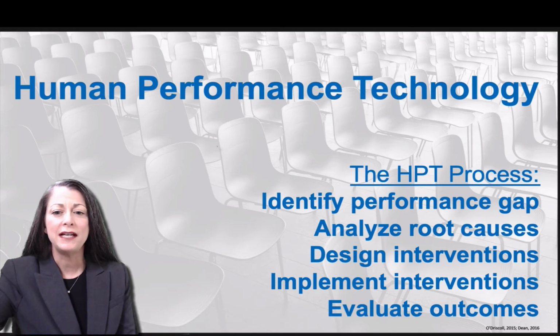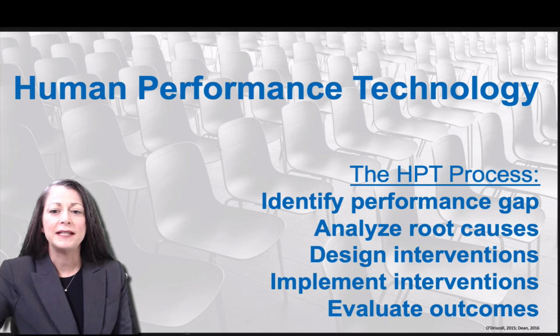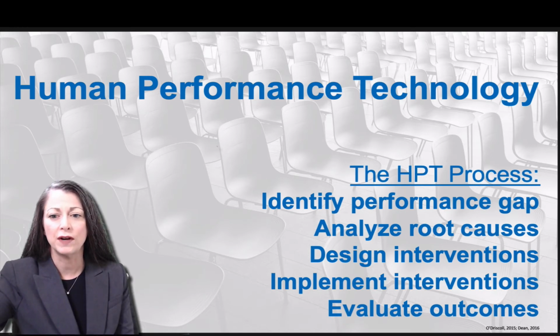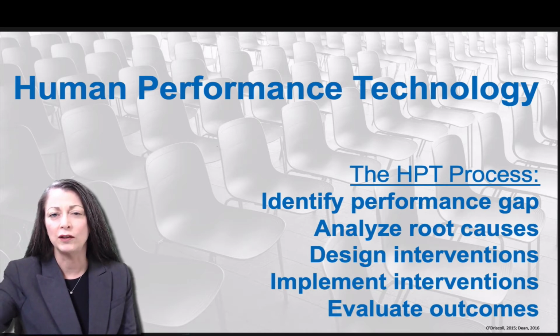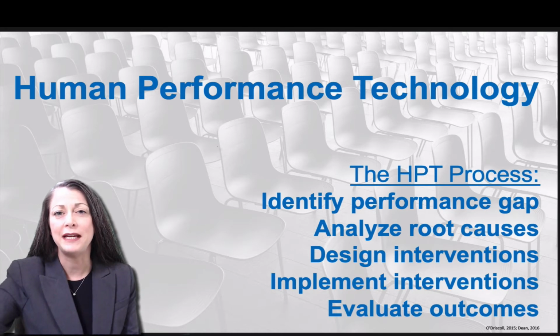According to Dean in 2016, the basic principle of psychology posits that behavior is a function of contributions from persons and also from the environment. By using this basic principle as a foundation, human performance technologists can note how the environment could be connected to performance. And when we talk about online learning, the environment could be the online learning environment.